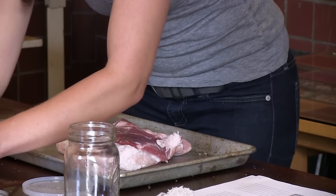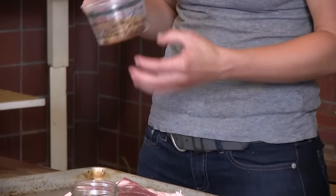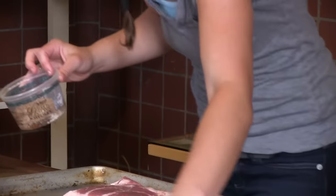So what I've done, we're going to talk about dry cures first, obviously. We don't have a demo for a wet cure today. This is my master dry cure.